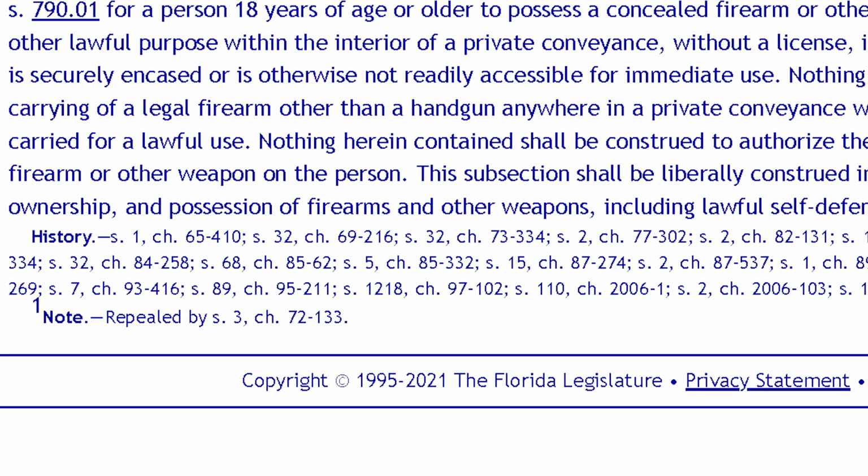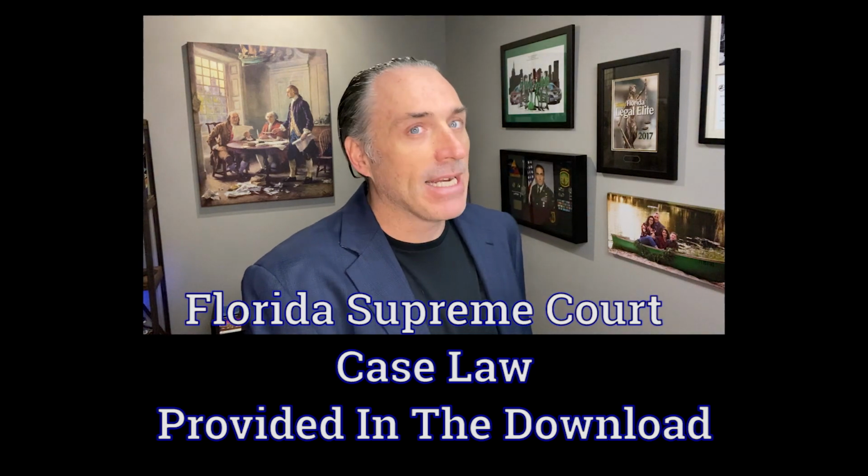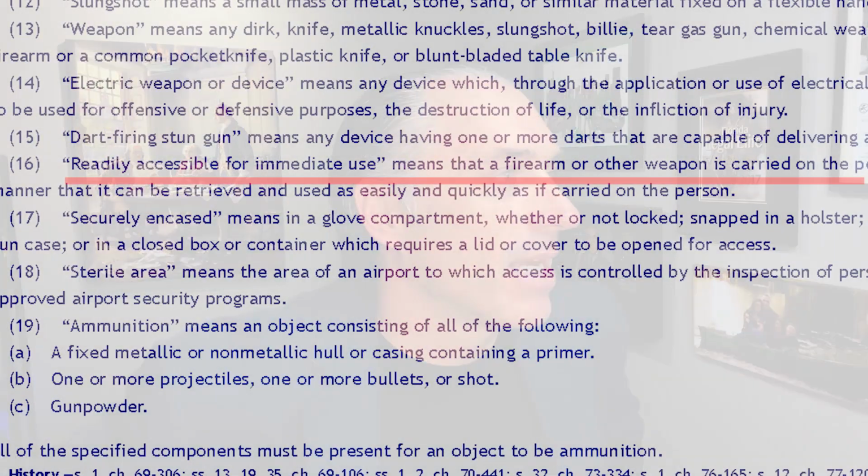So I like that. Let's look to the second part of that statute because we have an alternative here. So we do securely encased or otherwise not readily accessible for immediate use. Do not use this. Use securely encased. This otherwise not readily accessible for immediate use is so subjective, and the courts have ruled very anti-gun on this. So what does readily accessible for immediate use mean? Let's go to the definitions section. Let's look at what it says here.